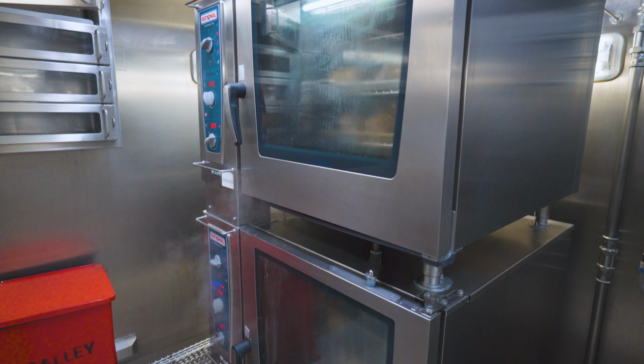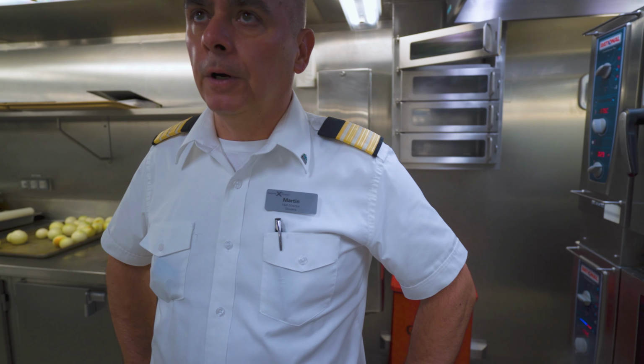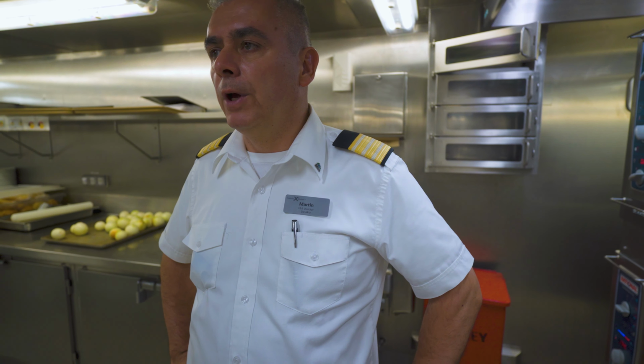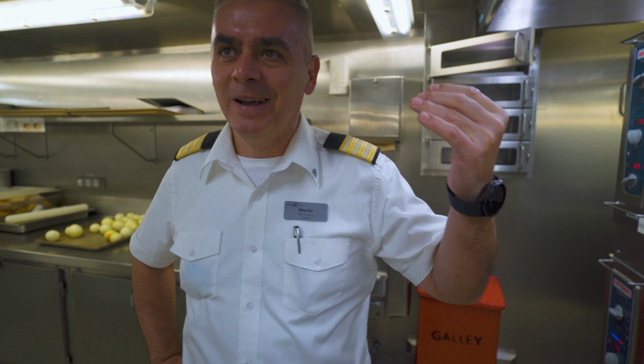Turkey pot, also we have 4,000 pounds of turkey for the next cruise, because we're planning to have it for Christmas lunch. We also had 4,000 pounds of turkey for the Thanksgiving dinner the other day, last cruise. Wow, same for Christmas and Thanksgiving, huh?